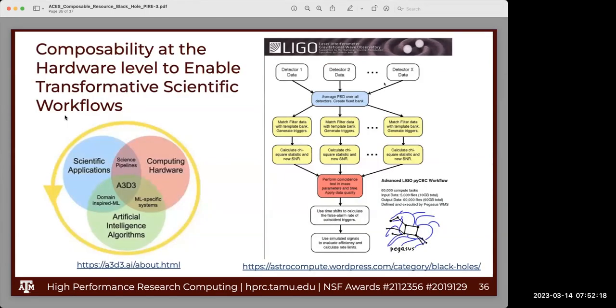So the last thing I want to mention, because I know we're definitely getting close on time, is composability at the hardware level. What we envision is that it will enable transformative scientific workflows. I'm just giving examples of workflows that are out there. So for the laser interferometer gravitational wave observation, so LIGO, you have the detectors, it sends data over, you go through a bunch of different workflows that are needed, and then you come up with your results.